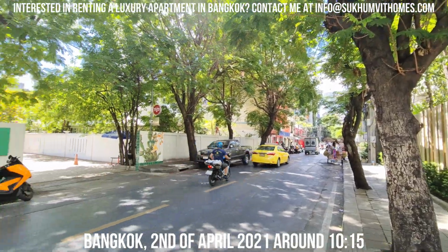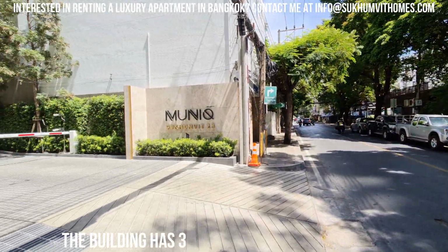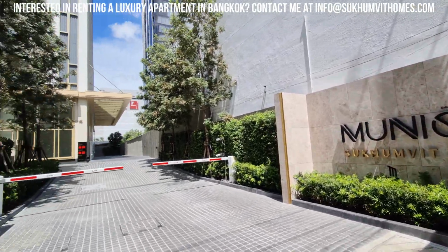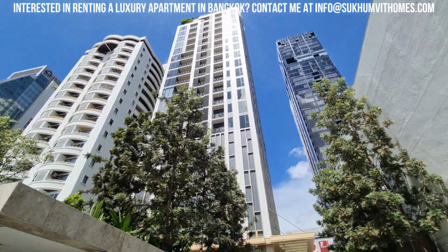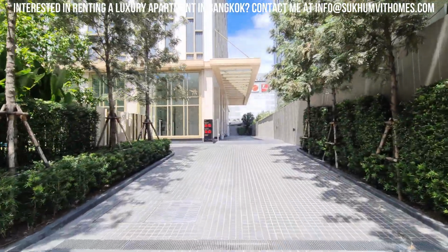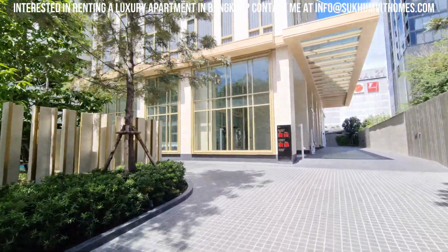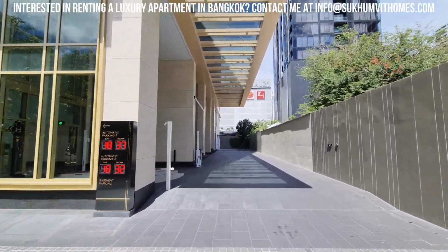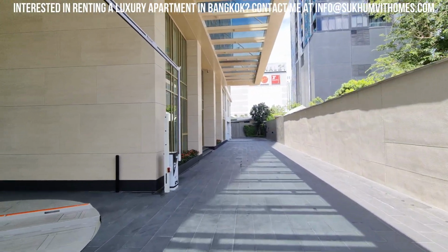Good morning. I'm here in Sukhumvit Soi 23 in front of a brand new building called the Muniq Sukhumvit 23. And you guys know that I love to show anything new in Bangkok. So, you know, we just went to see the new train station. But of course, in my job at Sukhumvit Homes, I get to see a lot of new buildings as well. So for that today, I want to give you a little tour of Muniq 23.